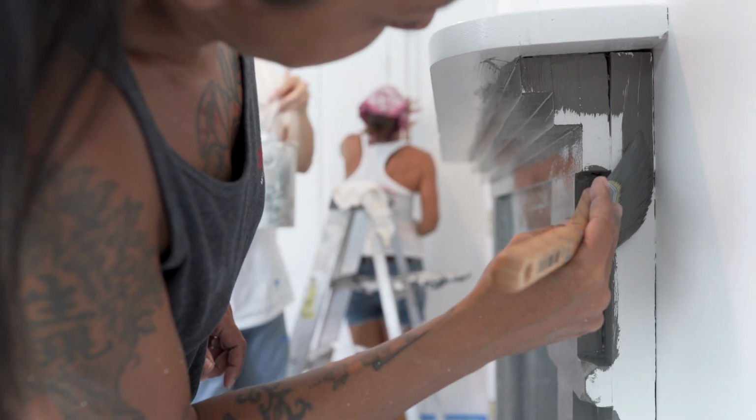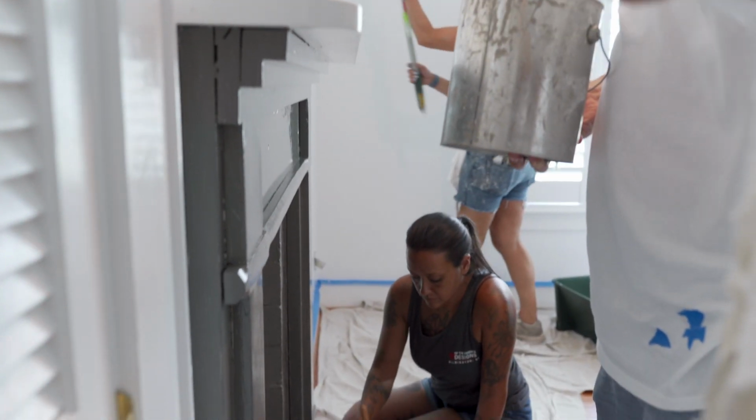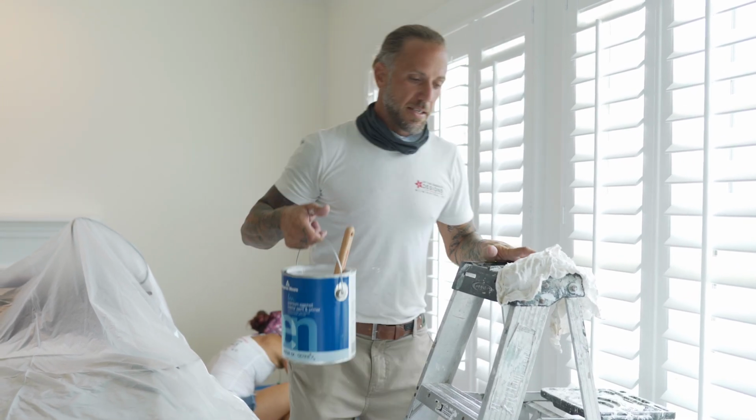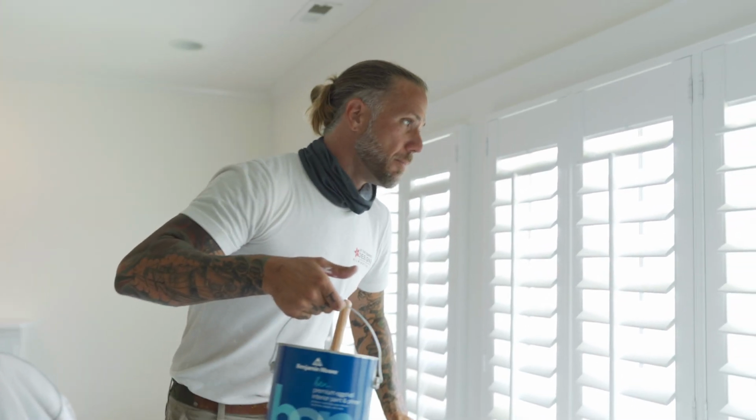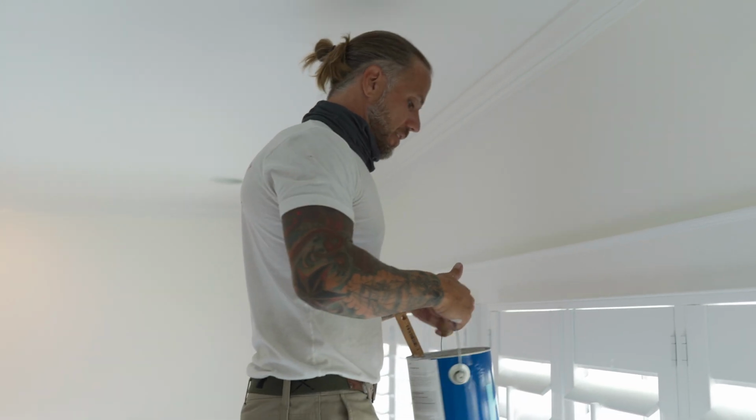First of all, this is eggshell paint, so in order to get the proper finish, you have to cut and roll at the same time. What that means is I can't just cut a room in and let it dry and then come back and roll it. We have to cut and roll. It's called wet to wet. So we're gonna be cutting, and as soon as we get a little further ahead, somebody's gonna fall back and start rolling the walls.